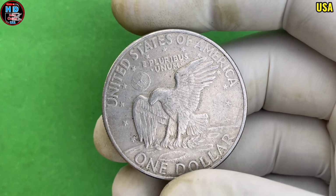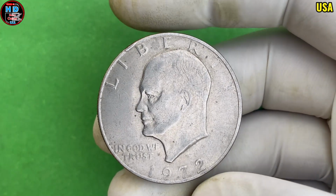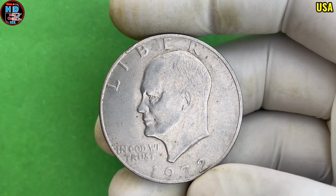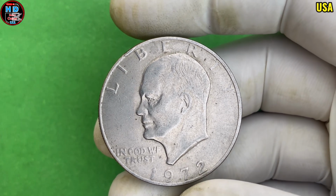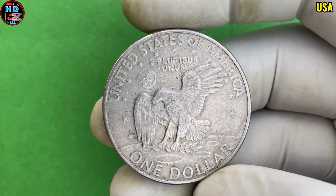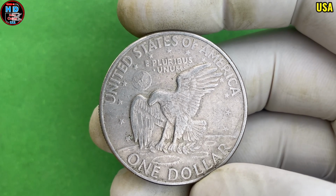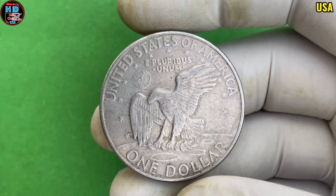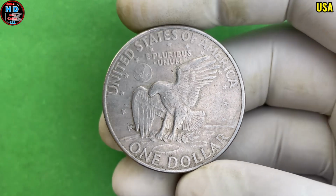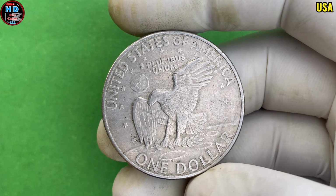The 1972 Eisenhower dollar was minted at 3 different locations: 1. Philadelphia Mint, no mint mark. 2. Denver Mint, D mint mark. 3. San Francisco Mint, S mint mark for proof and silver coins. Unlike previous dollar coins that were composed of 90% silver, the majority of 1972 Eisenhower dollars were struck in copper-nickel clad, making them durable but removing their intrinsic silver value. However, a special 40% silver version was produced at the San Francisco Mint for collectors.